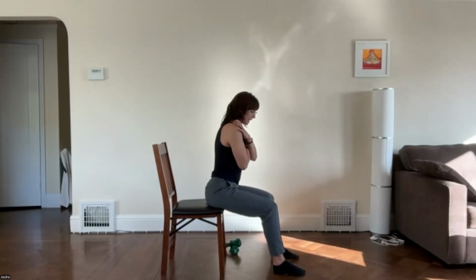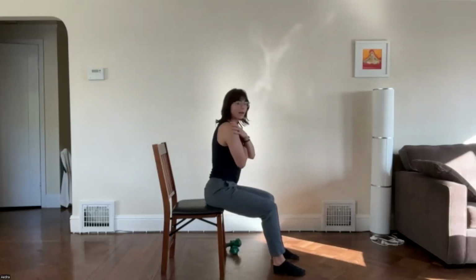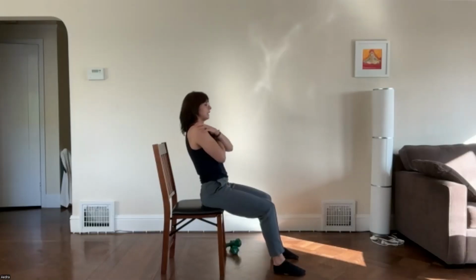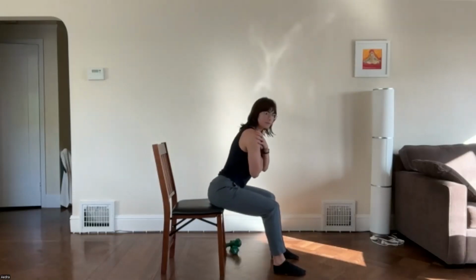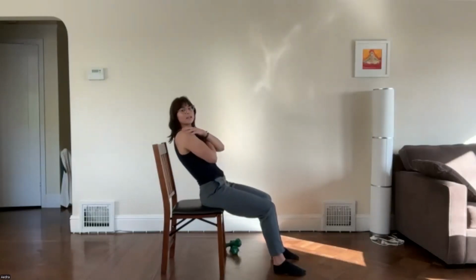So finding that breath, we inhale, lean forward only so far as you can without changing the shape of the spine. And then exhale, lean back towards your backrest. Inhale, leaning forward. Exhale, leaning back, feeling those core muscles.